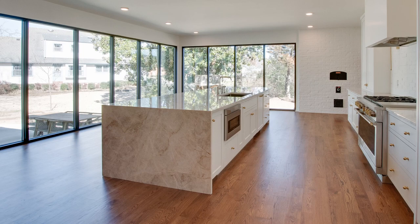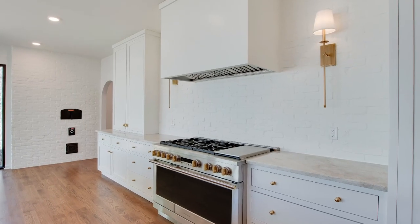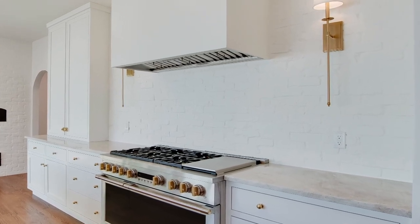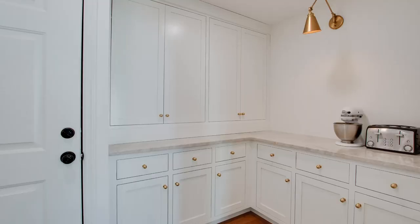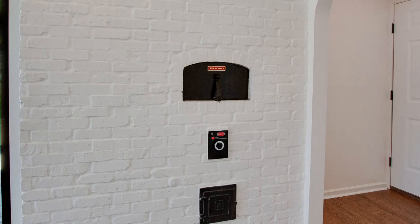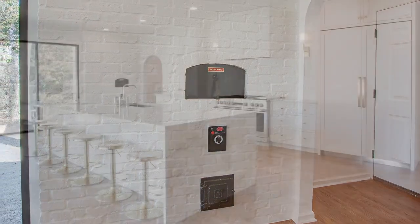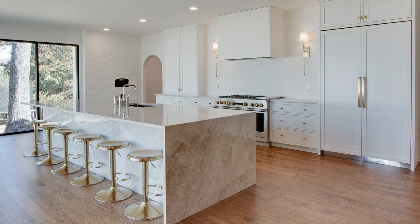A quartzite countertop with waterfall edge gives the space a modern look, while the old Chicago brick backsplash helps the new design blend with the rest of the house. A walk-in pantry with matching cabinets and countertops provides a place for additional storage as well as an area for countertop appliances to be kept out and easily used. The final touch was a custom dual-fuel pizza oven that is sure to provide fun and delicious cooking experiences for years to come.